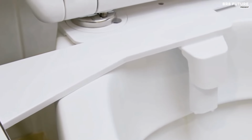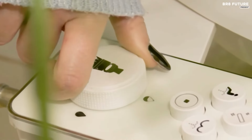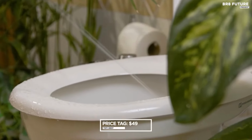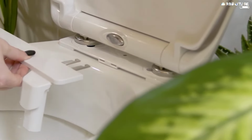Installation is a breeze with our quick and easy setup, eliminating the need for professional plumbing services. Enjoy adjustable water pressure and a hygienic cleanse in minutes. At a cost of only $49, this bidet attachment offers a cost-effective and eco-friendly alternative to tissue paper, reducing skin irritation and promoting environmental sustainability by minimizing paper waste.